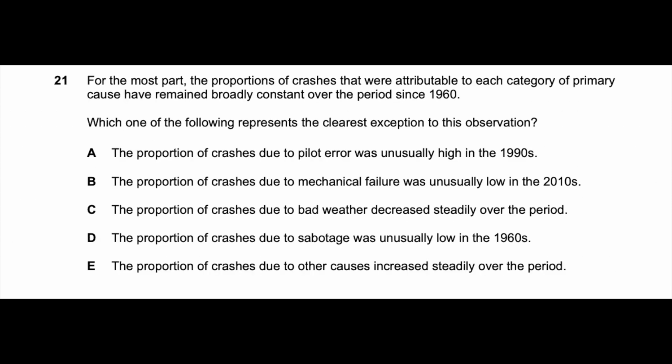Question 21. Which one of the following represents the clearest exception to this observation? The correct answer is D because if you look at the number of crashes due to sabotage compared to the total number of crashes, generally sabotage is responsible for around 10% of crashes. However, in the 1960s, it was less than 5%. Therefore, this is a clear exception to the rule and is hence the correct answer.